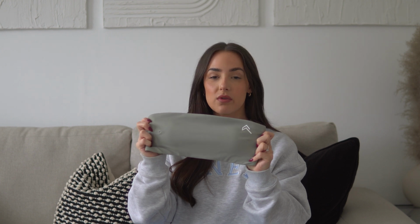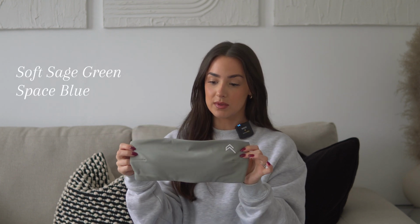So in this unified micro bandeau, you'll be able to grab the soft sage green and also the space blue. Now the last sports bra option that we have that I didn't select, but I've got a few upstairs, is the everyday crossback sports bra. So we've had this for a long time. We've got so many colors, and this new sports bra will be coming in the soft sage green and the space blue.